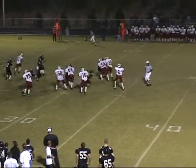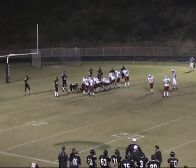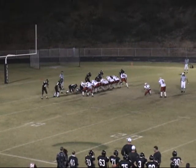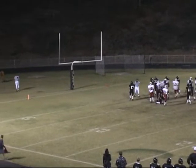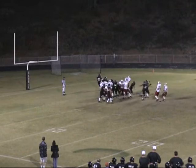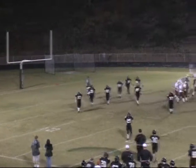Stanback, back to pass for the Cowboys. Hit at the end of the play. Same pass complete to number 32. Brown attempt to point after, penalty markers on the play. Kick is good.